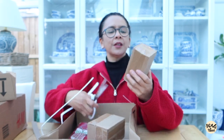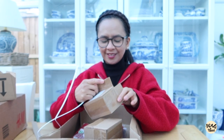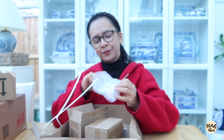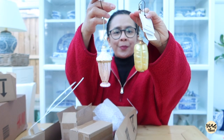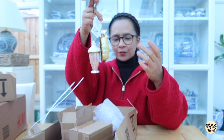Another one here is, oh no, this is ice cream. Strawberry sundae. Pretty. I love it so much. This is for the next Christmas. I'm just buying in advance because it's sale.